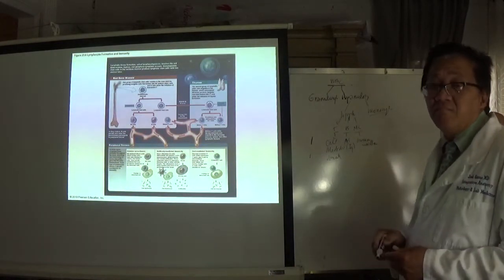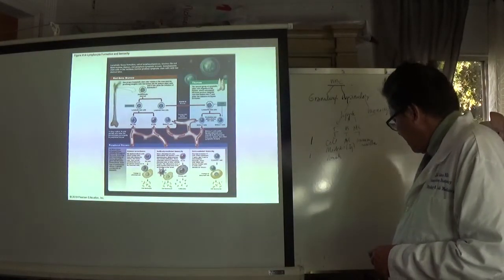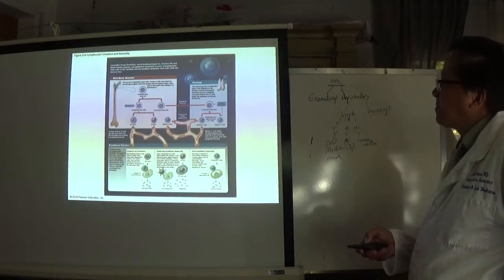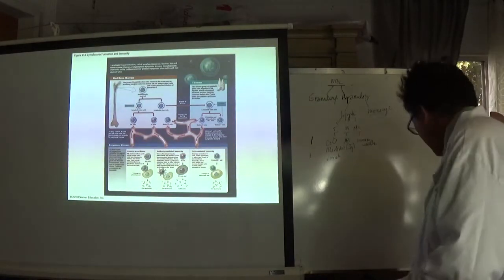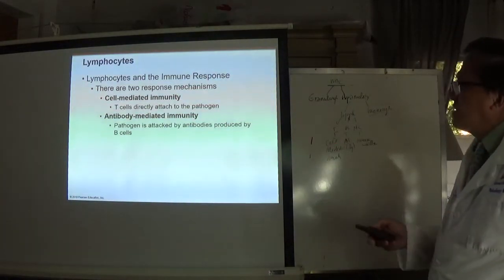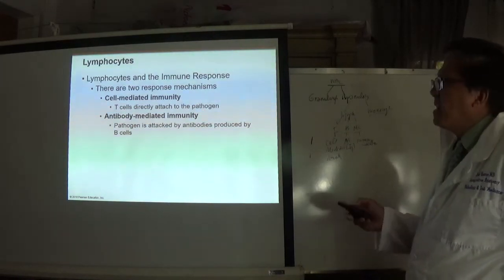And they will also attack foreign cells, or the NK or natural killer cells. So again, as you can clearly see, this slide is very, very important. Now, as we have said, based on what you see here, you need to know the slide. Now, cell-mediated, I mentioned that. They directly attach to the pathogen or the disease-causing organism.